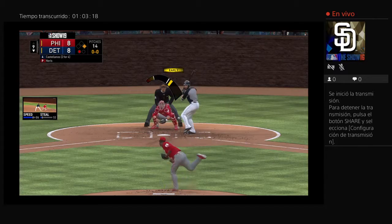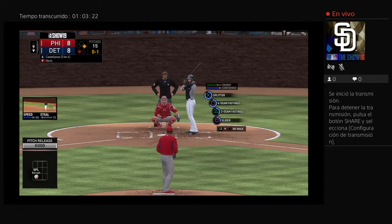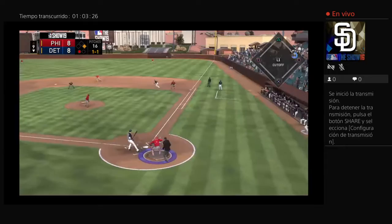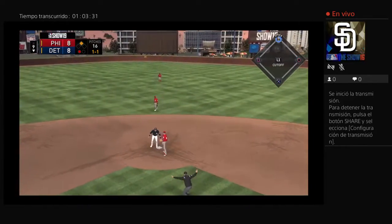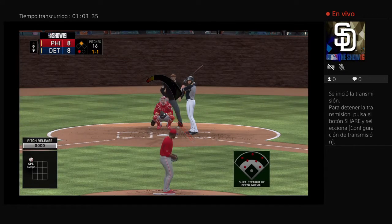Nick Castellanos now as he takes a called strike at the knees. It's 0-1. He's got a chance to end this one and send these fans home happy if he can get a ball deep enough into the gap. And the pitch is off the catcher's glove as it rolls away. And it's not in time as he's in well ahead of the throw.